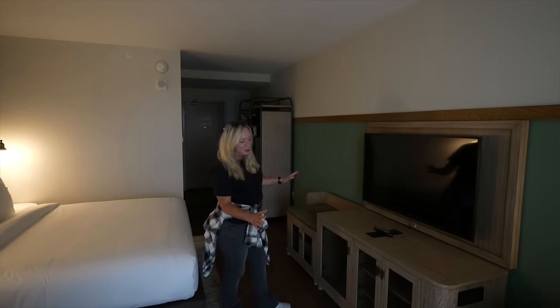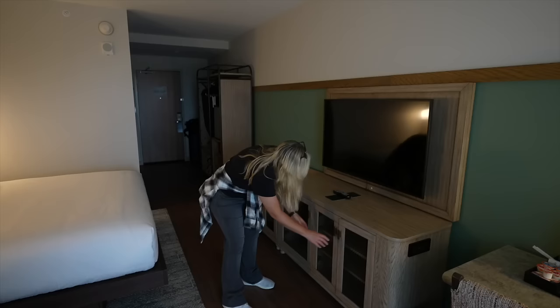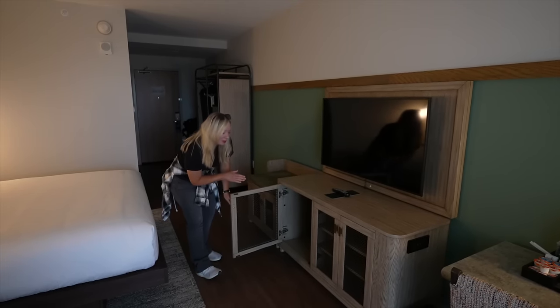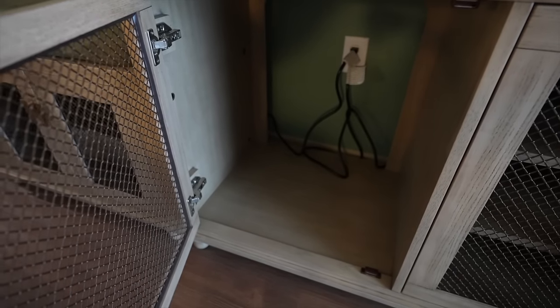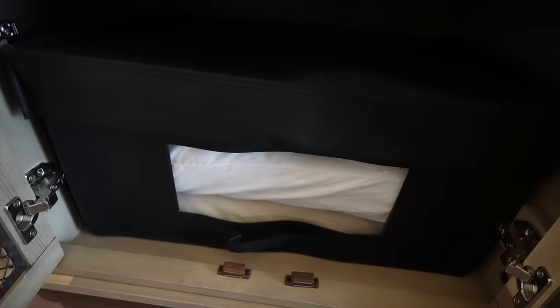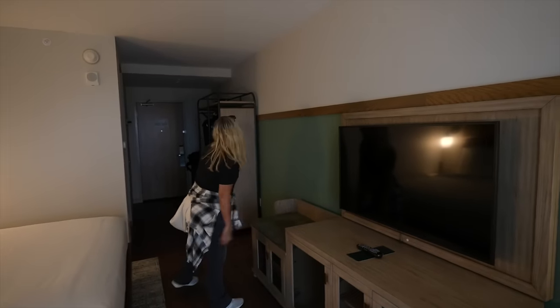There's also plenty of storage here. There's some storage space in here, some shelves. It looks like this might have been where the mini fridge would have been, but it's empty, so that's interesting. I guess you could stick luggage in there. What's in here? Extra blankets and stuff like that. A little seat here, television, obviously.